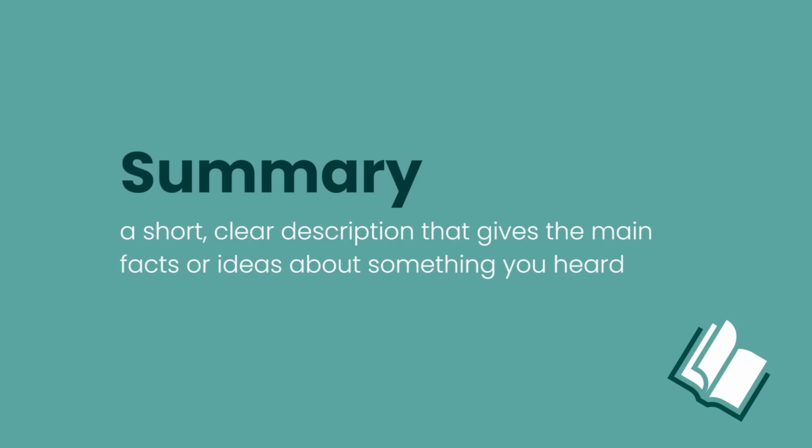Now, let's move on to exercise number 3, making summaries. This activity will help you improve 4 aspects: listening, speaking, writing, and vocabulary. So what exactly is a summary? It's when you listen to something and then describe what you heard in your own words.